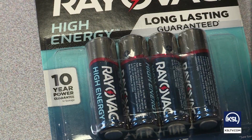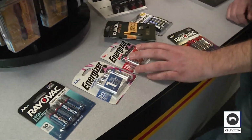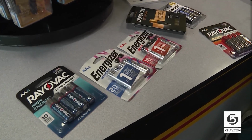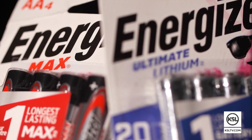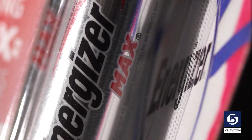And I asked Terry Lowe, the owner of Battery Specialists, what exactly those words mean. His answer? Not a thing. "You know, max and ultimate, I would think max is longer. But ultimate lithium is their top of the line product for AA size. Many of those buzzwords are registered trademarks, pure marketing jargon. They are not any indication of a benchmark that a battery maker had to meet in order to use it. So you can just ignore them."